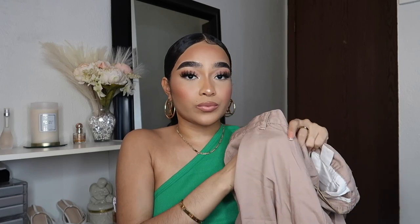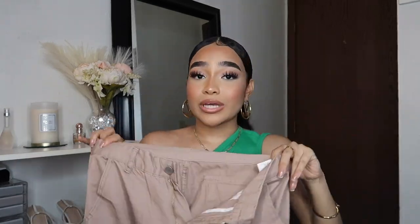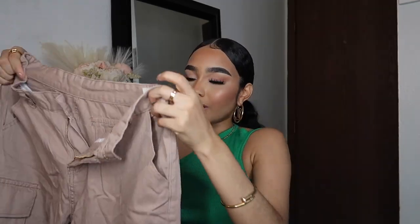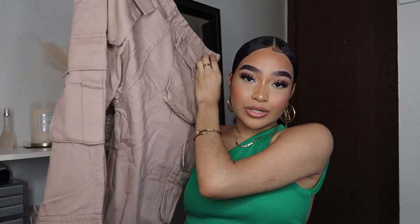These feel actually like really good quality. You can tell these are not going to be see-through. These are going to last me a really long time. On the bottom, you can tighten it. You can put a belt on this. This is how they look. Very cute, very stylish, very Y2K, very trendy.